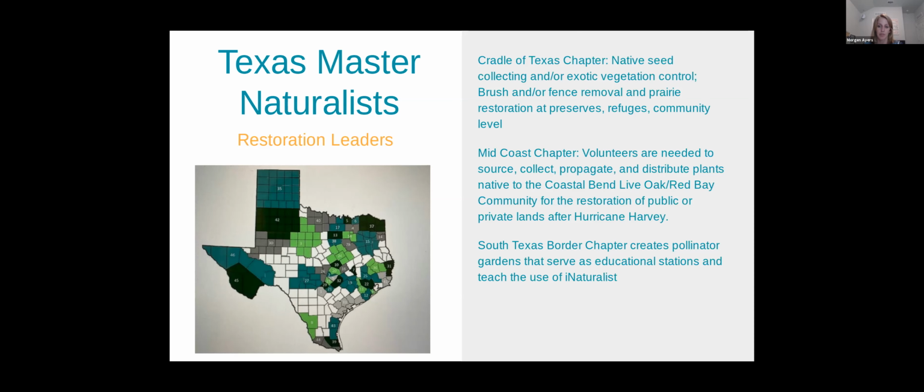The Mid-Coast chapter that I got to work with also collect, propagate, and distribute plants. One of the projects right now is working with the International Crane Foundation. They're trying to identify the most critical places within the county and the region that would benefit from the plants being distributed to those areas and then planted. So that's still in progress.